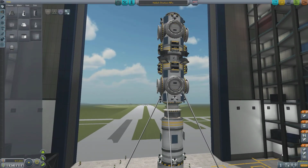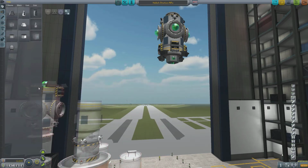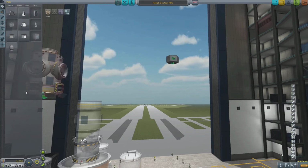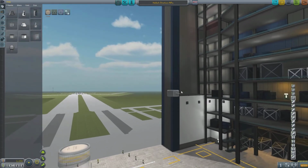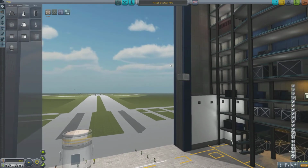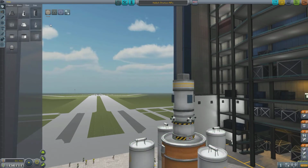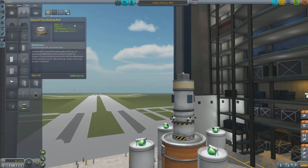So what we're going to do is remove that. So what we need to do is disconnect this part at the bottom here. This is going to be the bit that sends us up. We're going to take off all of that, and we're going to take off all of that, and we're also going to take off these comms dealies. Oh no, there we go. So they're off as well. Then we're going to reconnect this back onto there, like so, and then we're going to put another docking port back on.